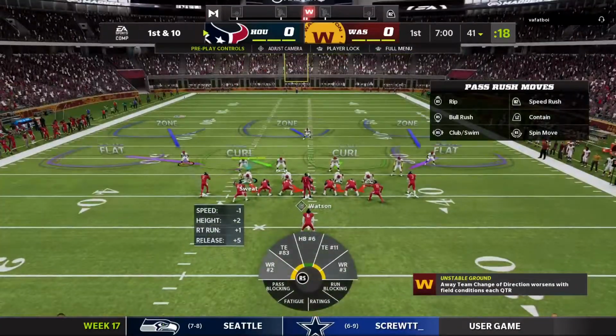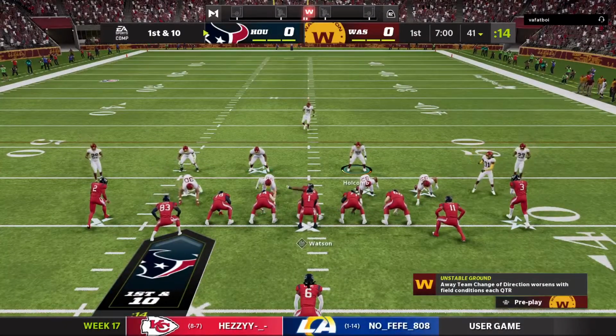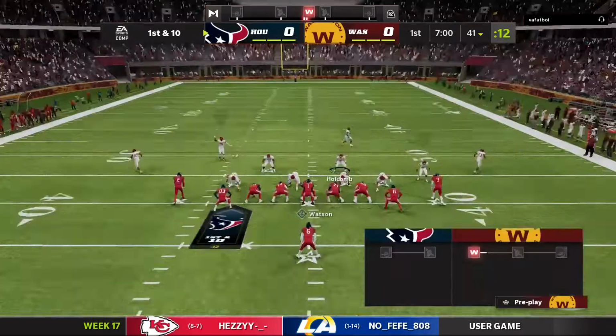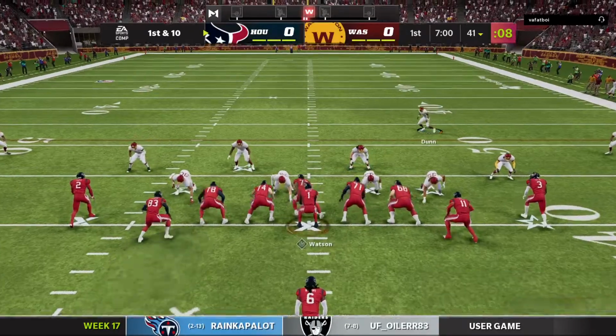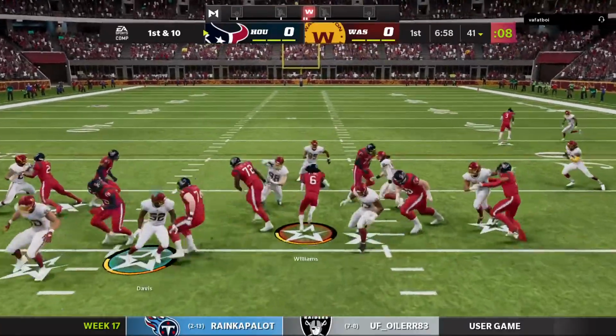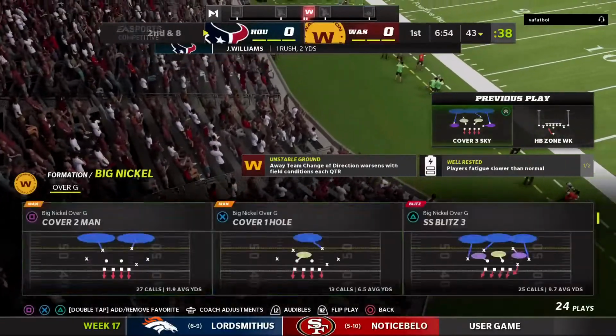Set. Mike 52. Watch the run. Here we go. They'll hand it off now. Williams. And he sneaks his way forward only for a couple here.